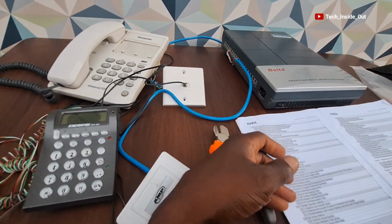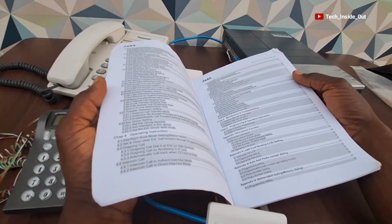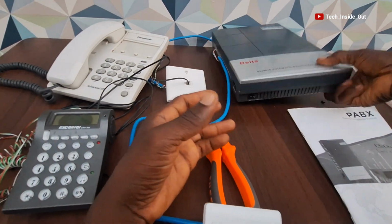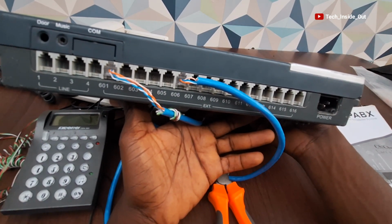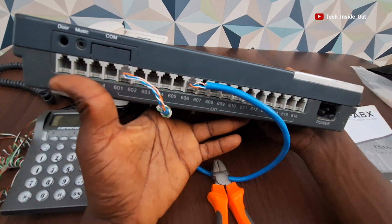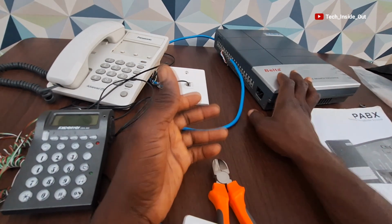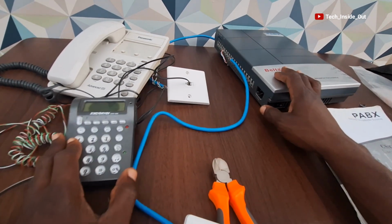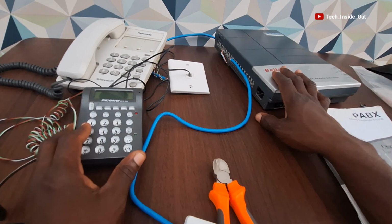What you can do is to go to your PBS manual. This is an example of a PBS manual. You will have to go to the PBS manual to locate where you can find the extension numbers, because mine is 601 up to 616, but you may have a Panasonic PBS whose default extension numbering will not be 601 up to 616 when it's a 16 extension PBX. The extension numbering will change depending on the brand of PBS system you are using, but I can assure you that there are always default numbers on every brand of PBX that you find in the market.